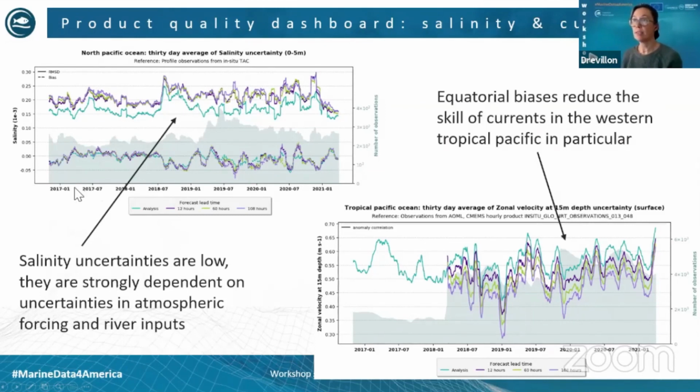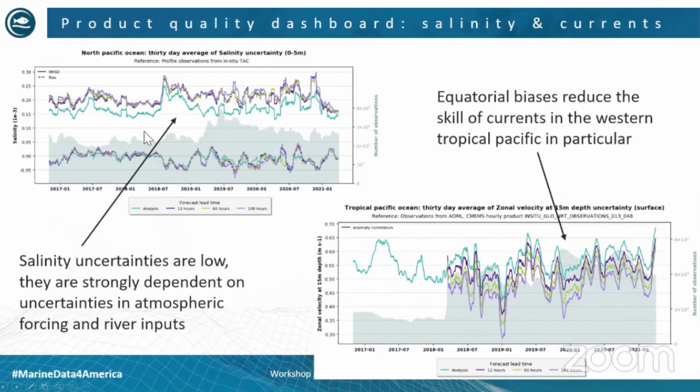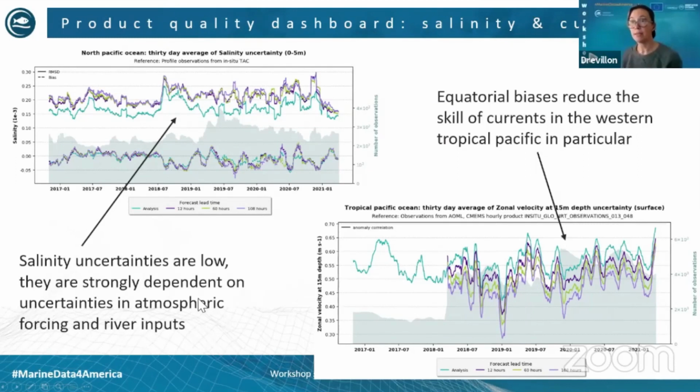So the uncertainties are not very high, and the variations strongly depend on the uncertainties in the atmospheric forcing and river inputs. And here on the right, this is the same type of plot, but here it's an anomaly correlation. It's not a deviation from the observation, but a correlation with the observation. And it is also for the analysis in blue and several forecast lengths in purple and green. So the correlation here decreases with the forecast length. So as the error grows, the correlation decreases.